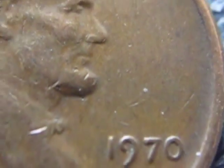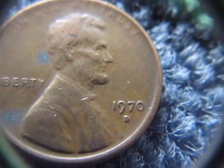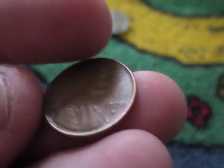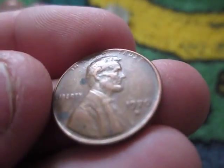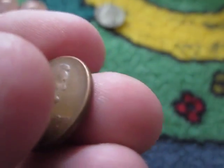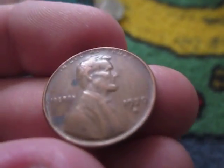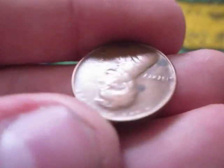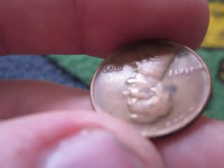But clash die is basically what happens is you can basically see the reverse of the coin on the obverse. I hope you guys can see that. See those pillars right there, right there. It's about a VF coin, so it's quite worn, but it's probably more pronounced at one time. But definitely a clash die.